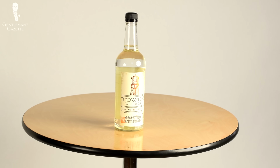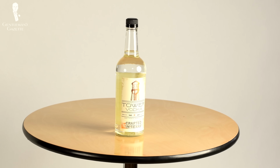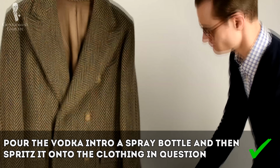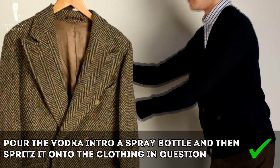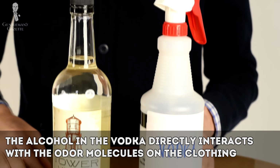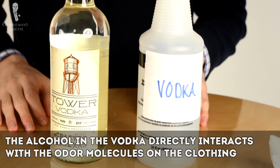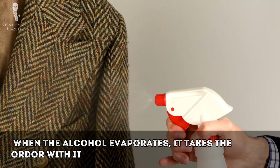That's right, when it comes to treating odors on your vintage garments, vodka will be the thing that does the trick. All you have to do is pour the vodka into a spray bottle and then spritz it onto the clothing in question. This is because the alcohol in the vodka directly interacts with the odor molecules on the clothing, encapsulating and reconfiguring them.